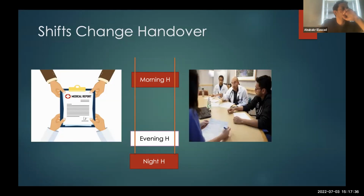So again, as a registrar, or as an SHO, you might be partially involved with the handover. In some areas they are giving the handover to the SHO to do. But it's always the responsibility of the on-call registrar. Even if your SHO is doing the handover, it's your responsibility to make sure that this handover is done properly. So you are supervising the SHO. So if there is something missing, you have to back him up about this.